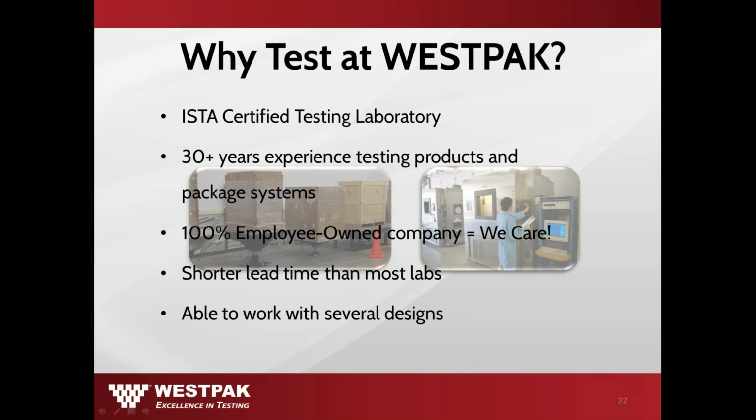Another benefit of testing with WESTPAK is the ability to test several designs if you are in the R&D phase of developing your package. This will allow you to make modifications and make changes based on testing results.